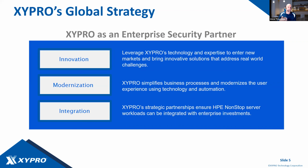Xipro's global strategy is establishing Xipro as your enterprise security partner. We're not just a vendor that's moving solutions out to the market. We want to partner with you to make sure that we're addressing the challenges, the problems, and your roadmap items that you have in play for this year and beyond. So we do that by focusing on three key areas: innovation, to leverage the technology that we have to enter new markets. That's why we can integrate with things like SailPoint and CyberArk and ServiceNow and others, because of the foundational technology that we already have built that allows us to solve real-world challenges that you might have.